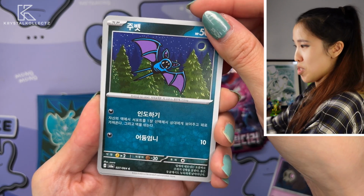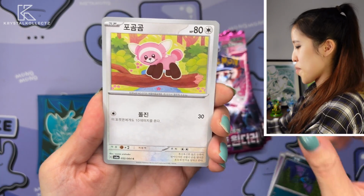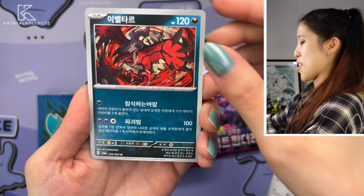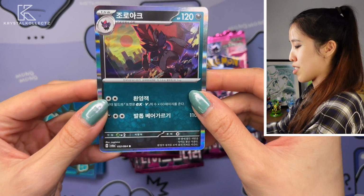Alright, Osade Zubat. I love this art style. Same artist who did the Tatsugiri art rare. It would have been interesting if James Turner actually did a Pokemon card art of Tatsugiri, since he's the one who designed that Pokemon in general.